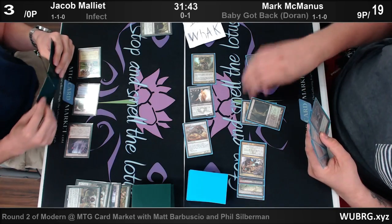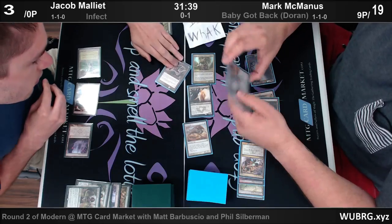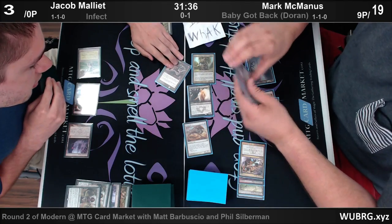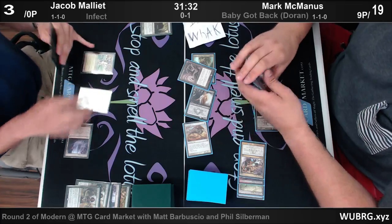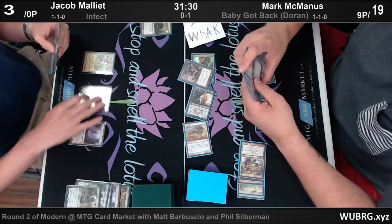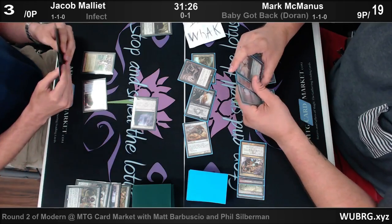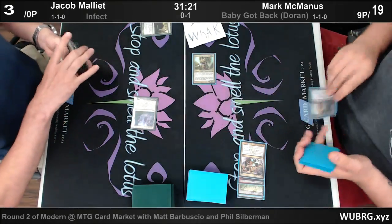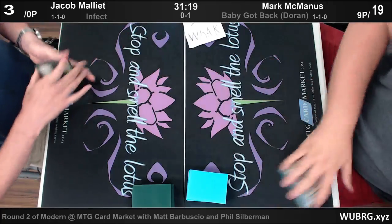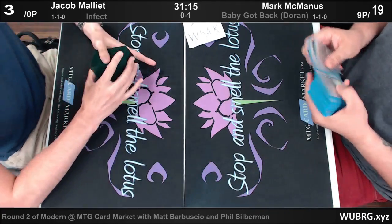Let's see what Mark decides to do here. Ensnaring Bridge? Not gonna be good enough. No, not good enough. Nope. Yeah, his hand is Yoke Ducks, Spellskite, Terminate. Yeah, he's just gonna animate and swing. And that's it. Little awkward, but so it goes. I think Jacob could have definitely gotten him last turn, but it's all right. He got there anyways.